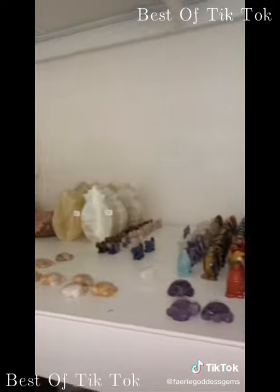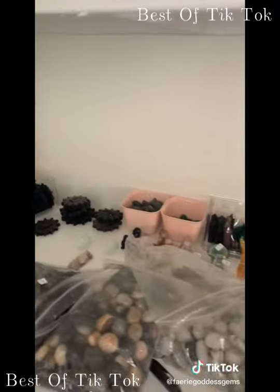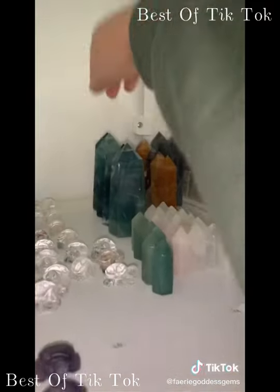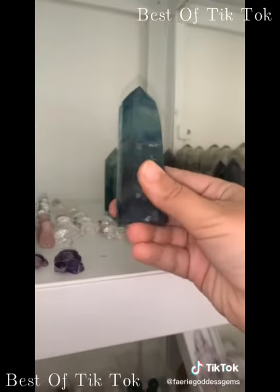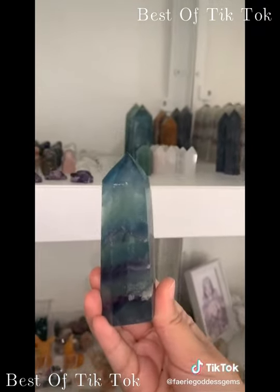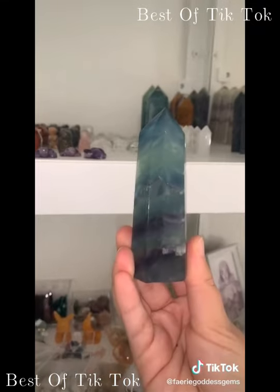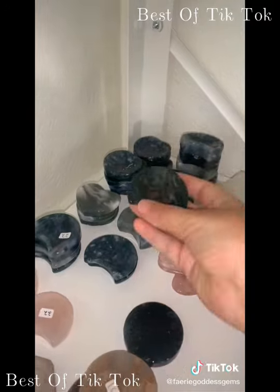Alrighty, so she got a $75 mystery box, and she said she likes larger pieces, towers, spheres, carvings, and she likes the colors purple, green, and blue. Whenever somebody likes the combination of purple, green, and blue, I know I have to give them a fluorite because they usually have all of those colors like this one. You can see it has purple, green, and blue, and a couple of little baby rainbows, and this little guy is $40.